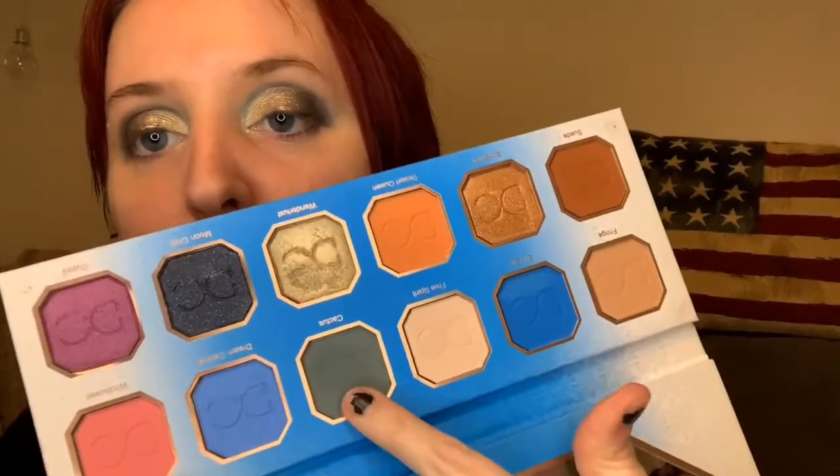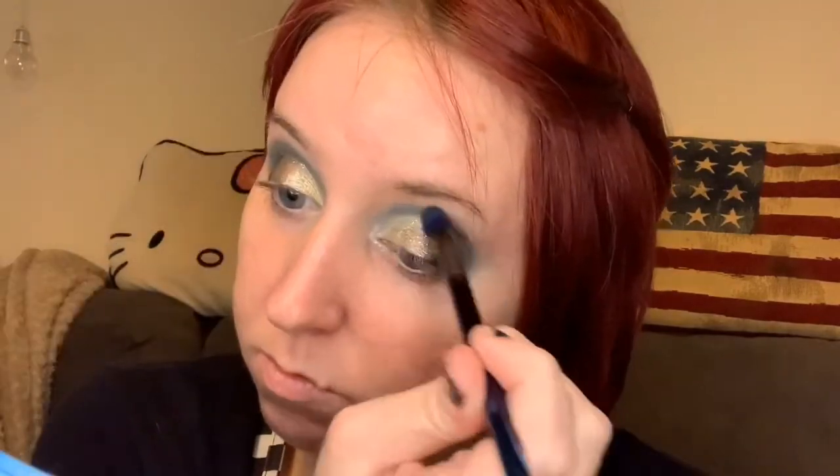Just gives it a little extra something, and it's a similar kind of shade to Diversion. A lot of glitter in it. I'm going to let that dry a little bit, and while I let it dry, I'm just going to take the blue again and lightly take it on the tip of my brush, lightly go over the crease just to make sure this is nicely blended.